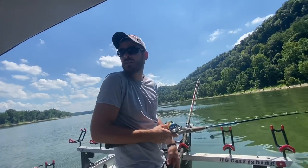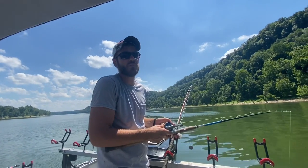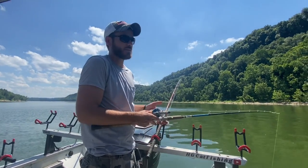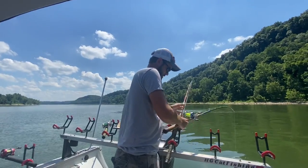Remember what I said yesterday about slowing the boat down in this current. Like today we've only got about 0.5 mile an hour current, but we're still gonna slow the boat down just to use that current to our advantage, get that scent to go downstream.